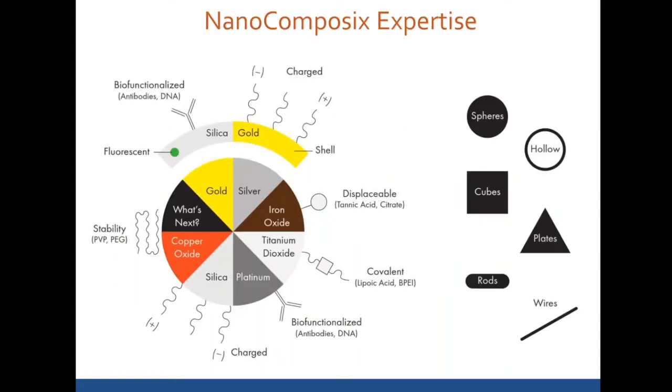So in terms of our world, this is what we have for our expertise. We're mostly in metals and metal oxides. So these are cores of golds and silvers, which are the plasmonic materials, and I'm going to talk a lot about that today. Iron oxide, to give some magnetic properties, titanium dioxide, which is photocatalytic and high index. We do a lot of work with silica as a spacer layer and as a way to get materials compatible with a whole bunch of different endpoints and resins. And then we have a slew of different materials that provide antimicrobial properties.